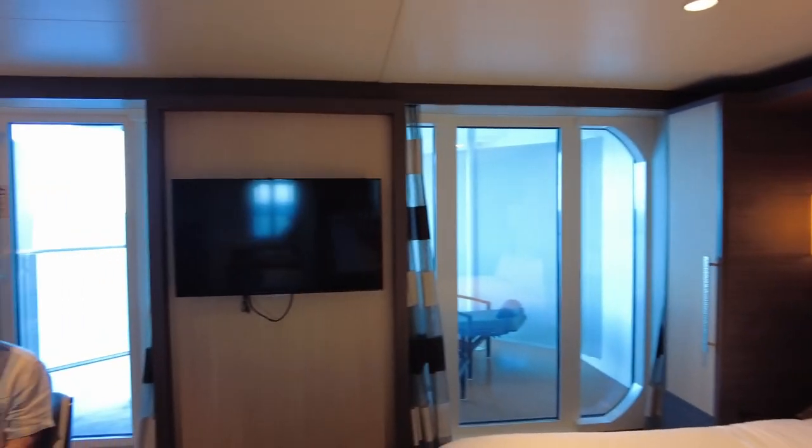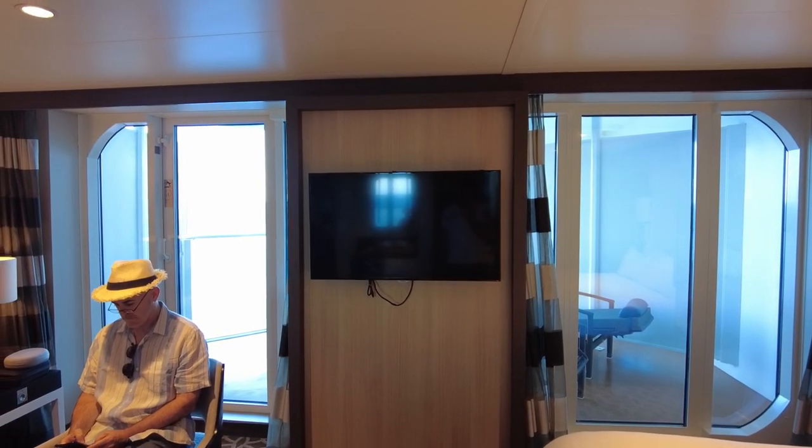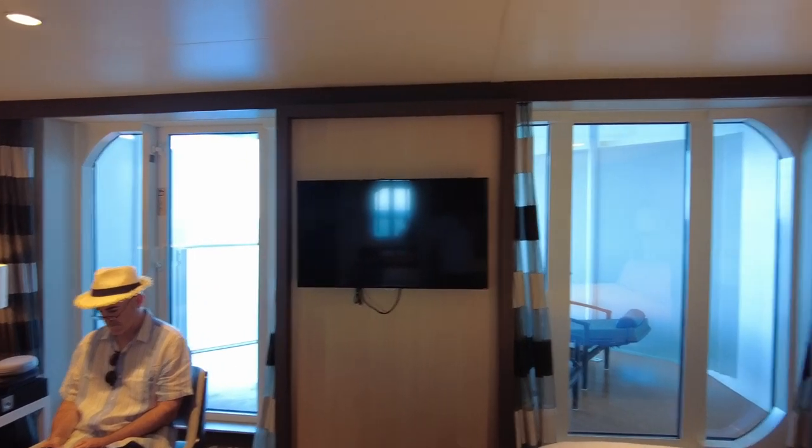The TV is against that wall, which means it's not really in line with anything. It's offset from the bed and offset from the sofa, or the divan. But I think it's tiltable. Okay, let's have a quick look at the bathroom.